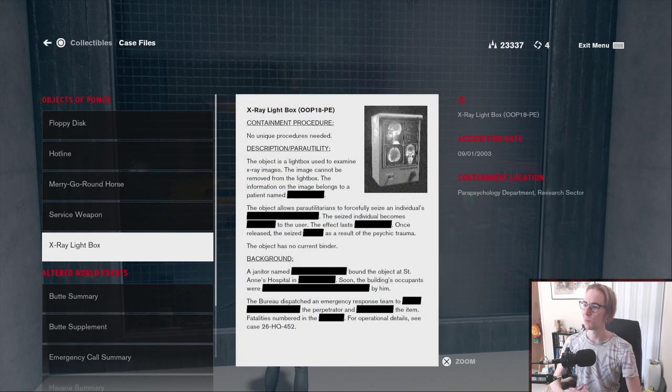The X-ray light box. The object is a light box used to examine X-ray images. The image cannot be removed from the light box. The information on the image belongs to a patient named N. Cage. The object allows para-utilitarians to forcefully seize an individual's soul. That seized individual becomes subservient to the user. The effect lasts indefinitely. Once released, the seized blank dies as a result of the psychic trauma.